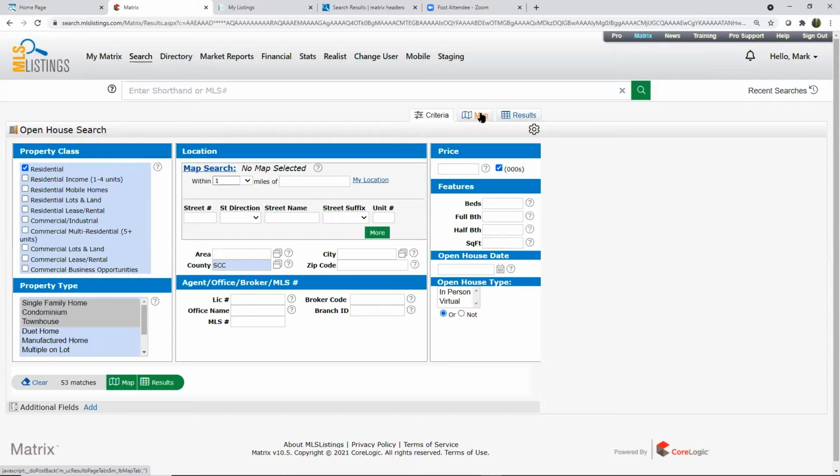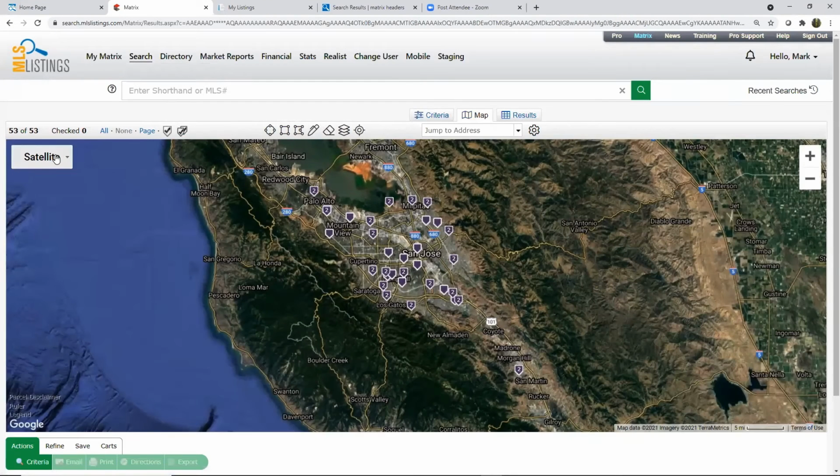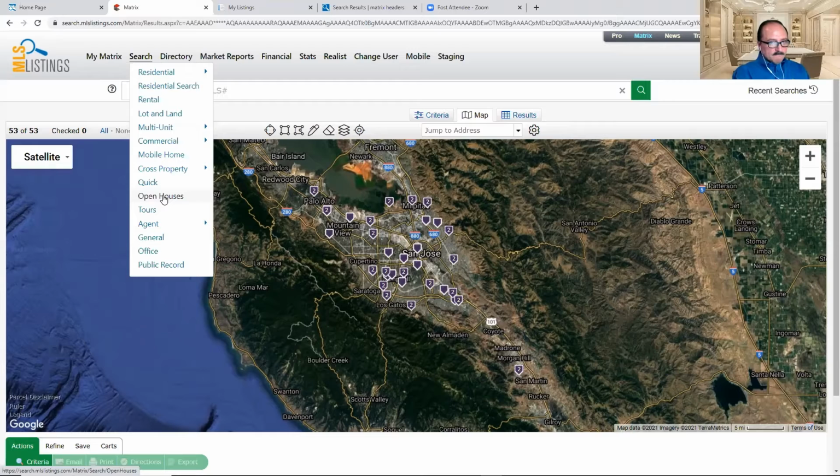This is Robert LaHue. I actually have a quick question for you. So Robert, when Mark goes up to search and it shows in the drop down there, it shows open houses, tours and all that. When I go in there, I'm not seeing all of those in the drop down. If I click on the search, it then takes you to all your options. I can scroll down and find it, but I don't have it in the drop down.